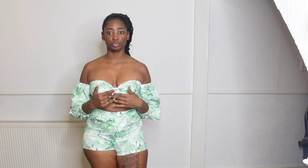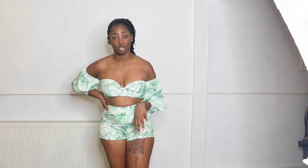I feel like it will suit wherever you're gonna go. I love it. The fit especially is extraordinary. It's not the norm. I love it.